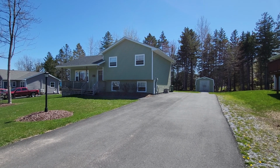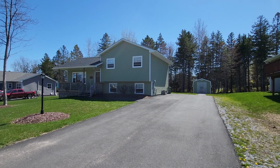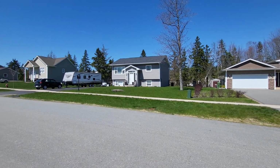Jake Palmer at Remax. I'm at 22 Paige in Rothesay. Paige is just in the neighborhood right by Fairvale Elementary, just kind of off the Gondola Point Road.